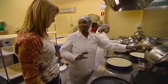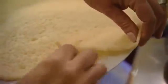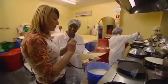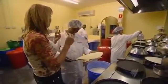Mostly they don't use it for breakfast. They use it for lunch and dinner. Lunch and dinner. Oh, it's so crispy. Look at that. It's nice. It's spongy on the top. Yeah. And a little bit sour. Yes. But, oh, I love that crust. Yum, yum.